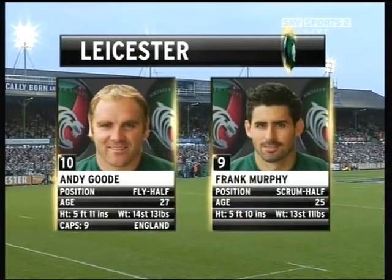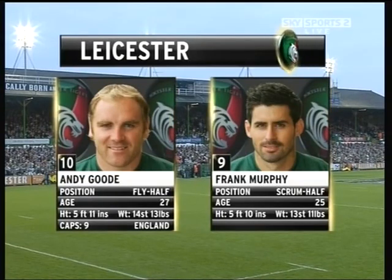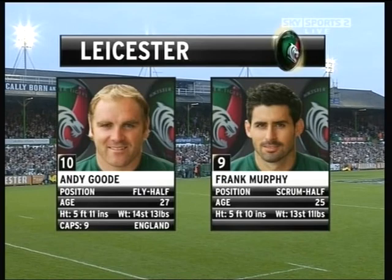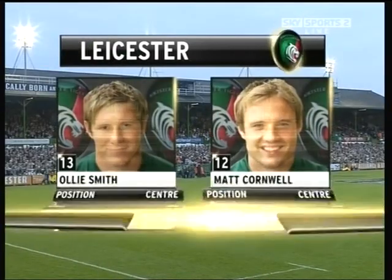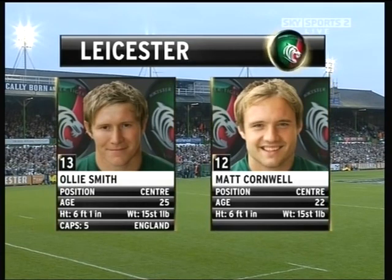Frank Murphy comes in at scrum half to feed Andy Goode. The fly half has now scored over 1,500 points for Leicester. 22-year-old Matt Cornwell gets the starting spot at 12. British and Irish Lion Ollie Smith is outside centre.